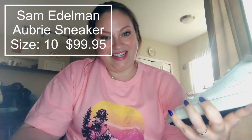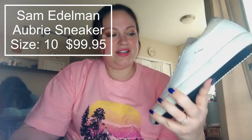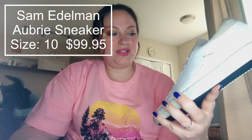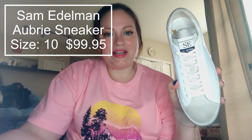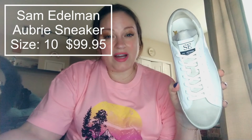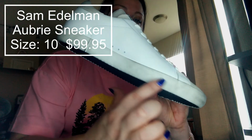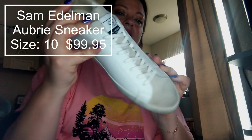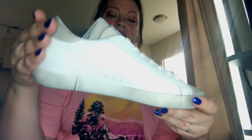Now the last pair I decided to not even try on. So I've got wide, fat feet. And these shoes, I can tell looking at them that they're too narrow. But when I wear shoes that are real narrow looking like this, it makes my feet look even wider, which I'm trying to avoid. These are the ones that come already distressed looking, but they're not actually distressed. They've never been worn. They're cute.